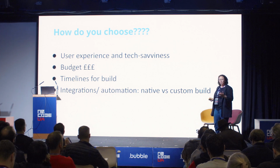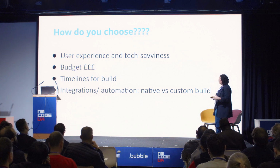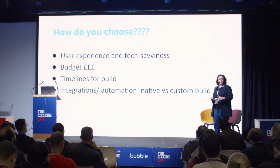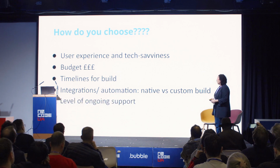Integrations and automations. If you're thinking about having multiple tools together, and I'm going to give you some examples of this, should you be thinking about native integrations versus custom-built automations with Zapier or Make, for example? And I know there are a few other no-code automation tools out there as well.